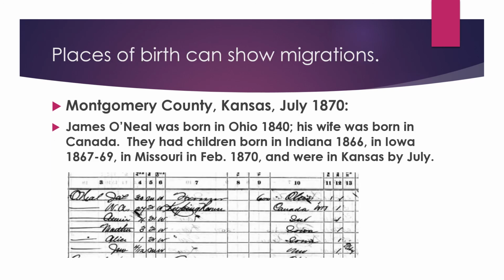Places of birth can show how and when people migrated. My ancestor, James O'Neill, was born in Ohio, his wife in Canada. The 1870 census shows they lived in 4 states over about 4 years: Indiana, Iowa, Missouri, and then Kansas.